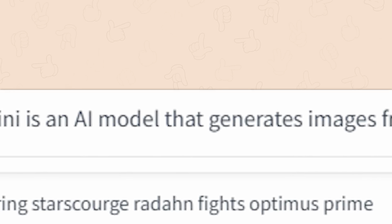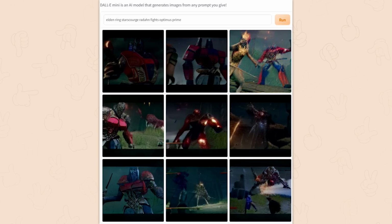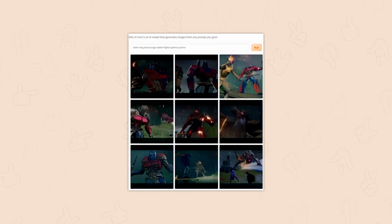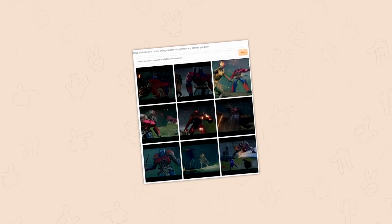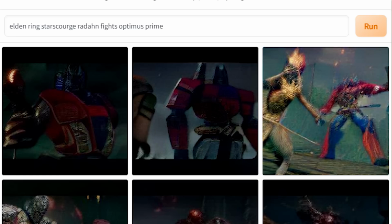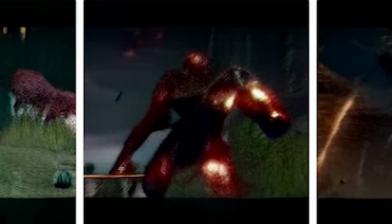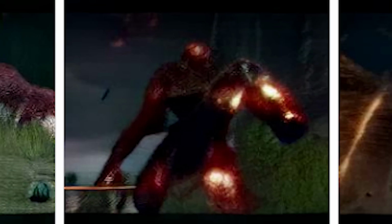DALL-E Mini is an AI model that generates images from any prompt you give. Okay, alright, well, let's just start with something easy then. Not too hard to normally source. Elden Ring Starscourge Radahn fights Optimus Prime. Well, it's more like a PlayStation 1 Transformers game, but you know, he does a good job. Though some look less like Optimus Prime and more like someone whose entire armor has just melted into them.